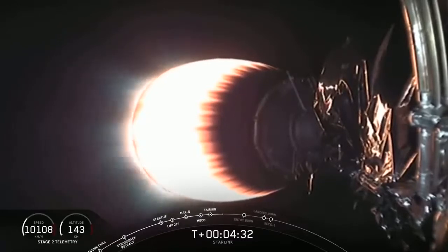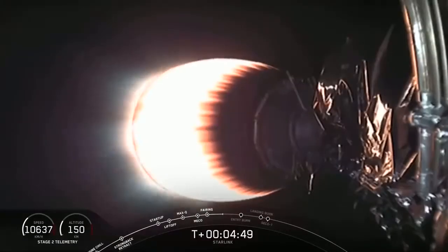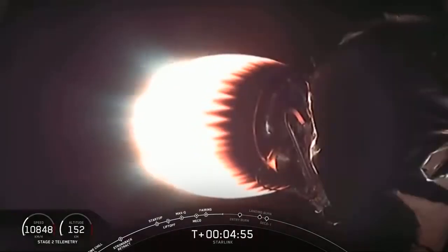The next step for this second stage is going to be SECO 1. That's going to happen at 8 minutes and 47 seconds. But while that's happening, we'll be watching the first stage also coming back down towards the surface of the Earth. This will be the third time that we have attempted to recover this particular first stage.